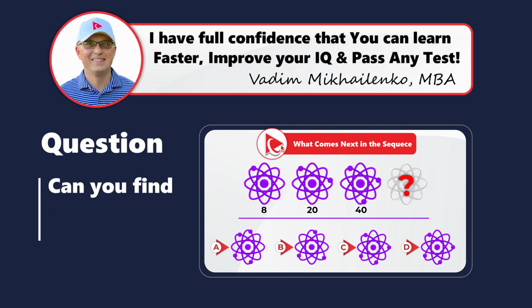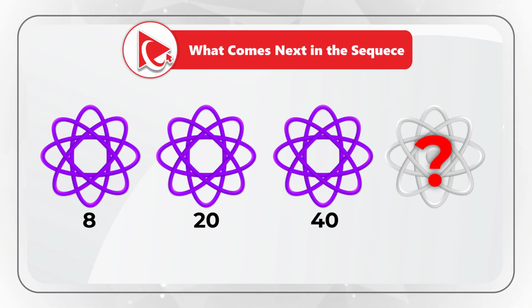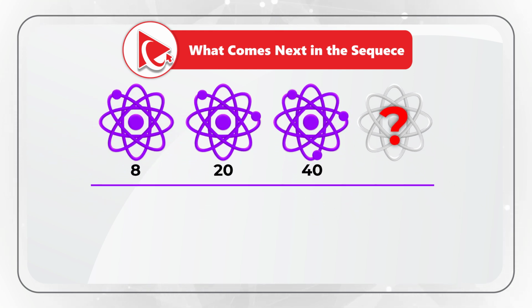Here's one of my favorite questions where you're presented with a sequence of shapes and you need to find the next shape in the sequence. What's unusual about these shapes is that they resemble molecules, with electrons floating around and an atom in the middle. You have 4 different choices to choose the missing shape.